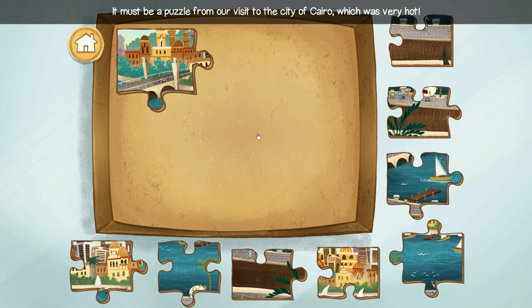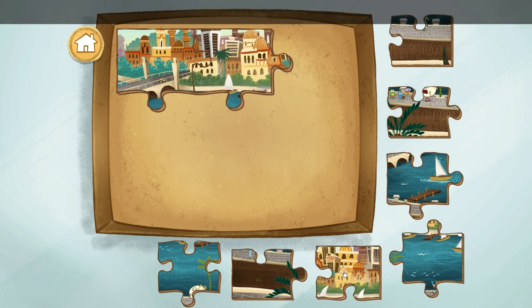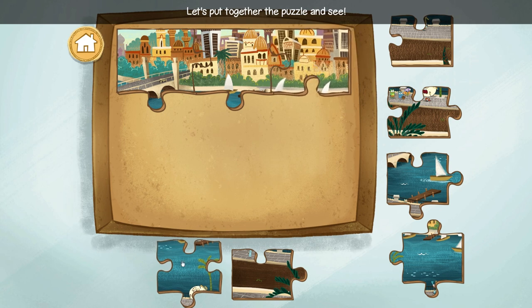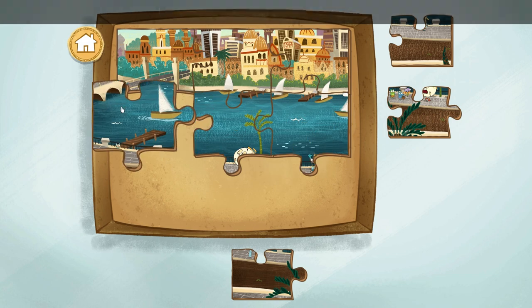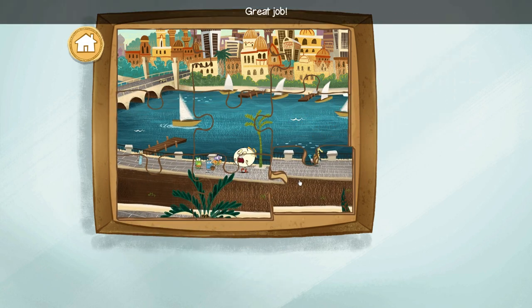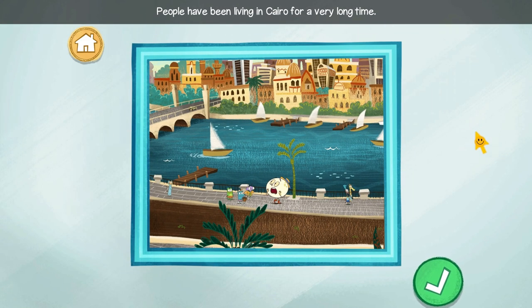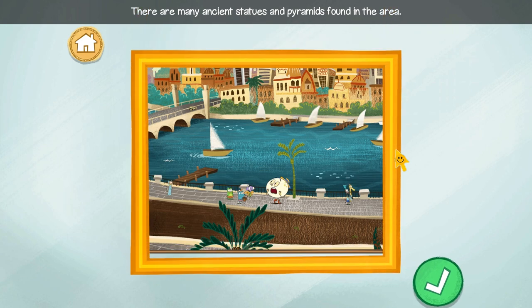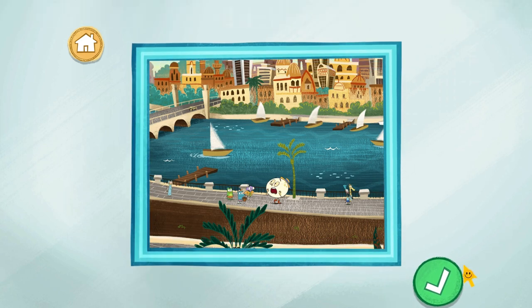It must be a puzzle from our visit to the city of Cairo, which was very hot. Let's put together the puzzle and see. Drag the puzzle pieces together to finish the photo. Almost done! Great job! You finished the puzzle! People have been living in Cairo for a very long time. There are many ancient statues and pyramids found in the area.